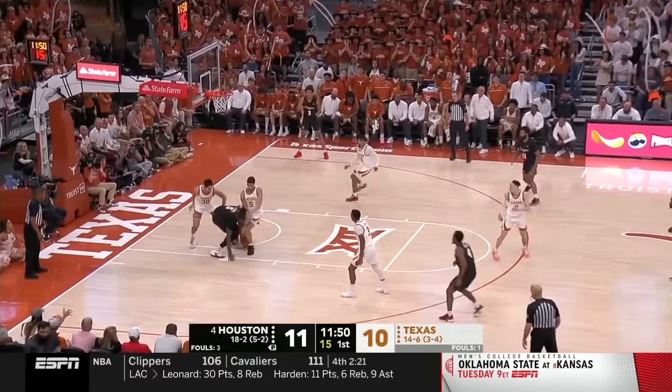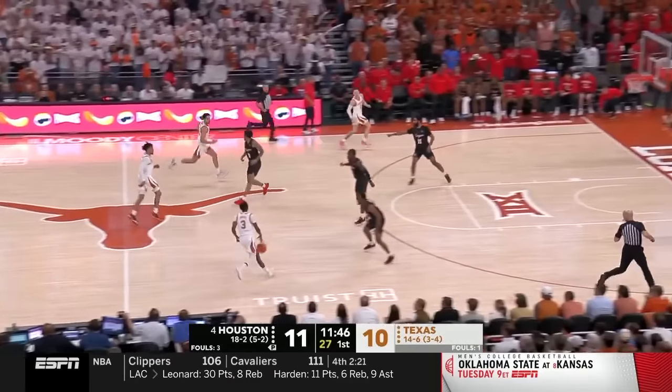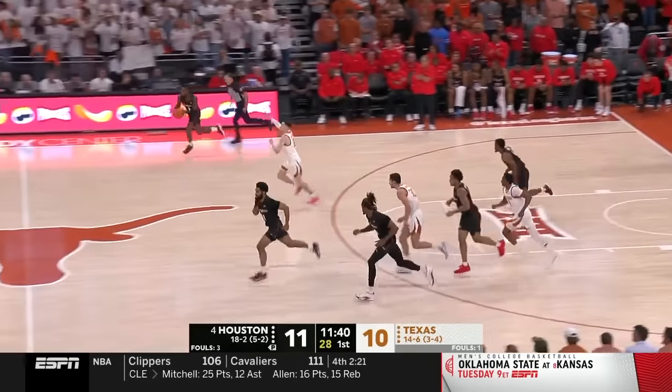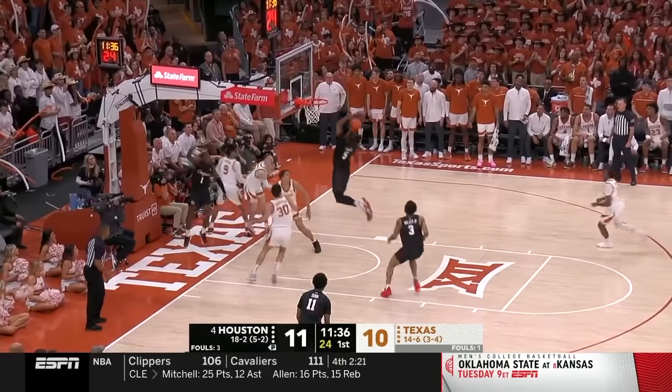Cryer looking for some space, feeding Francis, turnover. A. Smith inside, it rolls out. Cryer up ahead to Shedd. Shedd at the basket.